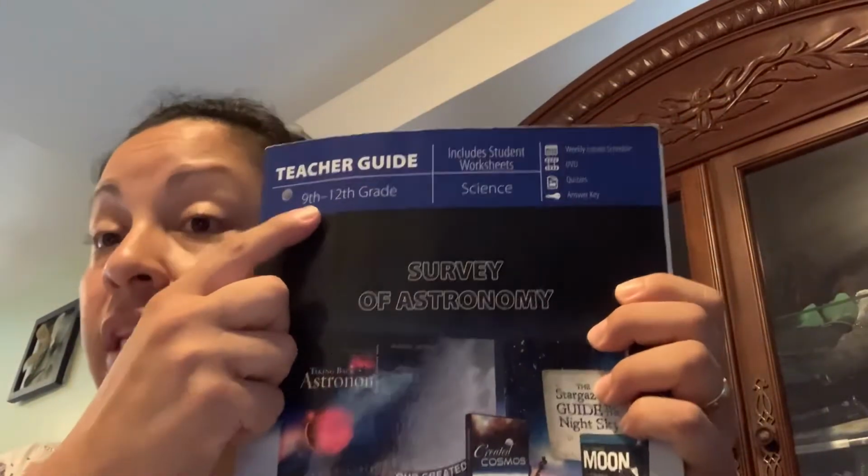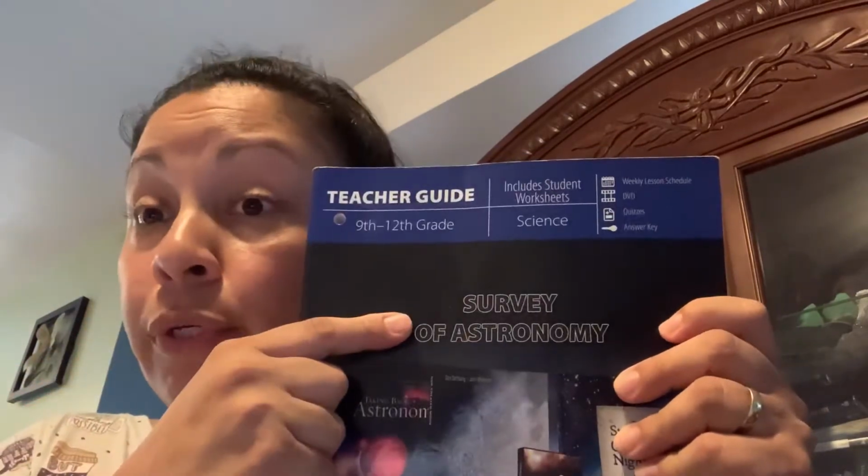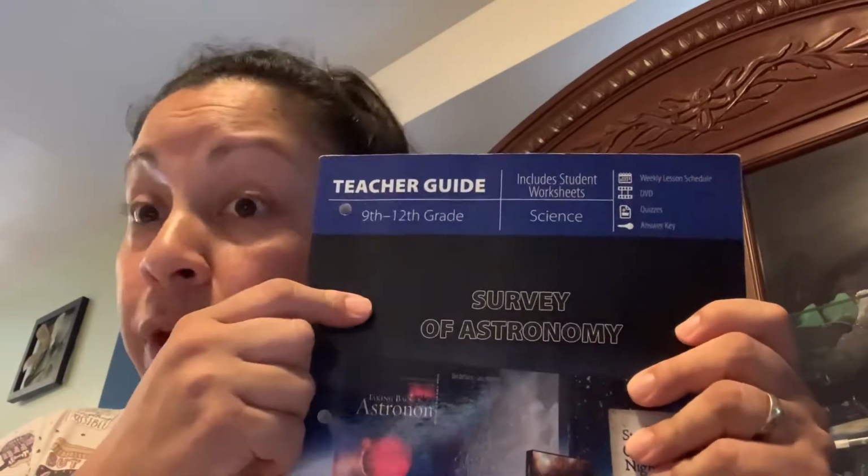Number one, this is called the teacher's guide. This one gives you a grade range, 9th through 12th grade. That means anybody between 9th and 12th grade can do this. A 12th grader can do it, an 11th grader, a 10th grader, a 9th grader. That's what that means. I'm not trying to be funny. I just wanted to explain that because I'm explaining this for people who may be pulling their kids out of high school and have to do this. I did that and I wish I would have known more information, and I didn't know. So that's why I'm saying these things.